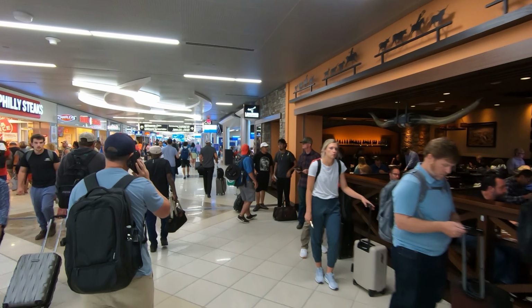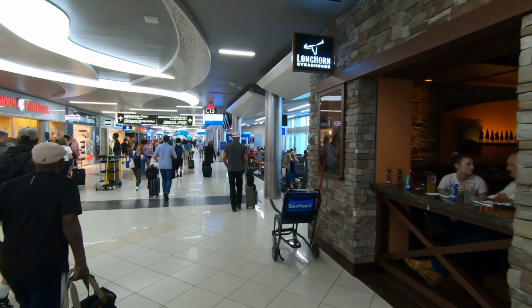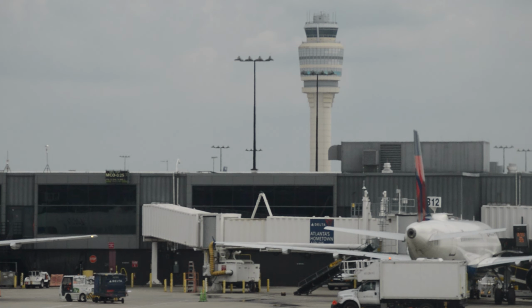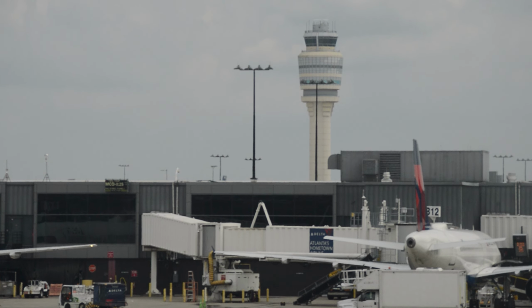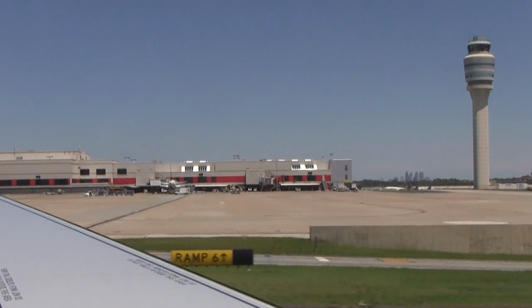For airport lovers, ATL has yet another unsurprising superlative. Its air traffic control tower next to Concourse F is the tallest in the Western Hemisphere at just under 400 feet tall, longer than the Atlanta Falcons' home field at Mercedes-Benz Stadium.